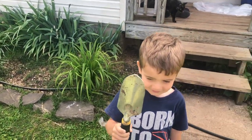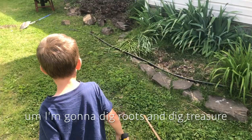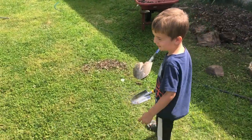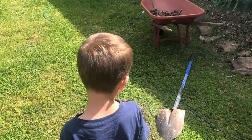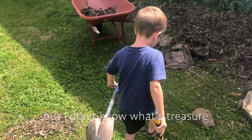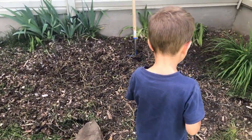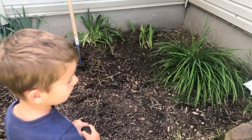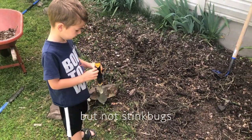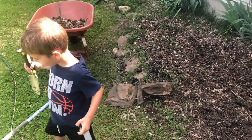Which tool are you going to use? The shovel. Oh, okay. What are you going to do? I'm going to dig roots and dig treasure. Oh, cool. Roots and treasure? Treasure and bugs. And bugs? You're going to find... But not stink bugs. Or beetles.